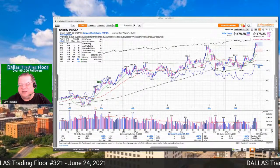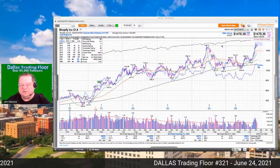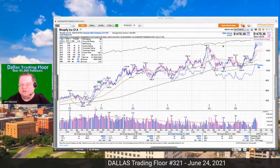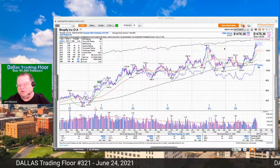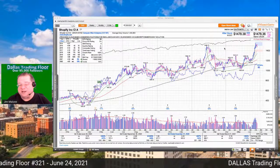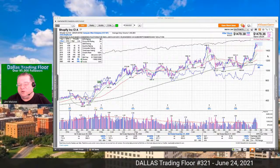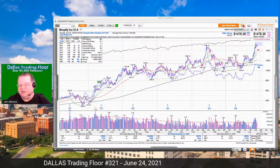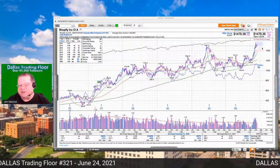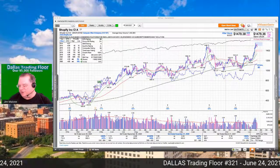I do think that there definitely is some serious opposition here at about 1500. This seems to be the ceiling on it. Let's see if it could punch through that. I really think you're going to have to do that to buy this one, because this one probably will go lower, probably down to about 1420, and then I think it may reverse higher. But there definitely is a lot of resistance here at about 1500 on Shopify.